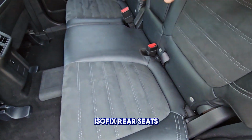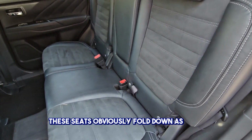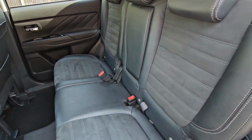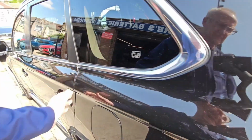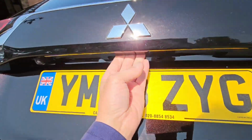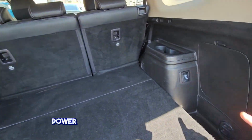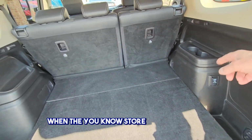Isofix rear seats. These seats obviously fold down as well, which just gives you a lot of room. This is your reversing camera here. Cavernous area here. Power outlet here. Drinks holders here to store drinks and that.